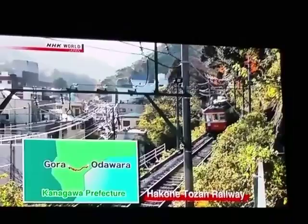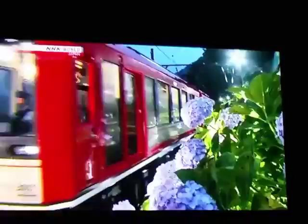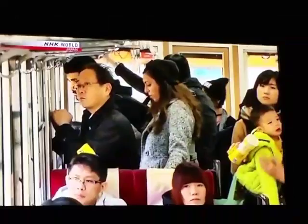The Hakone Tozan Railway is located in the west of Kanagawa Prefecture. It's a 15-kilometer long line that connects Odawara Station to Gora Station. The area is one of Japan's most famous hot spring resorts. Many tourists visit here when the hydrangeas bloom in June and also during the autumn season. Recently, there's been an increase in the number of tourists visiting from overseas.